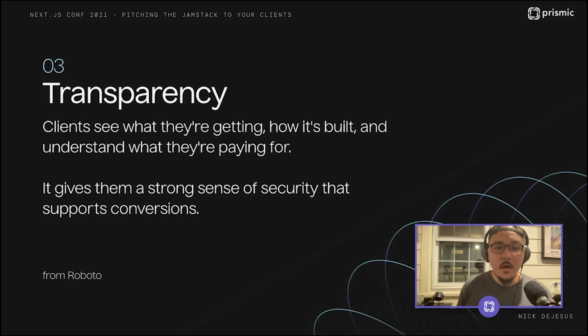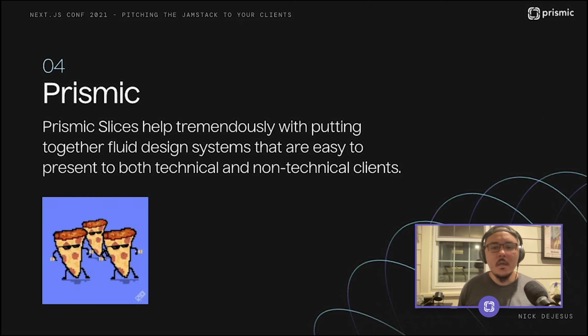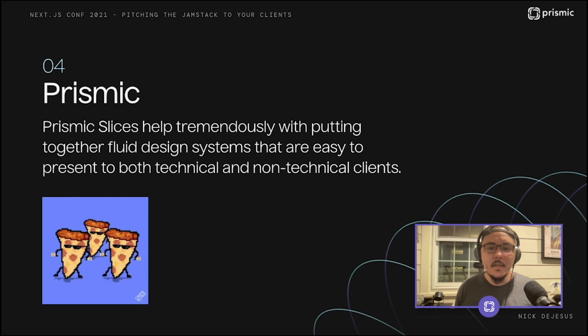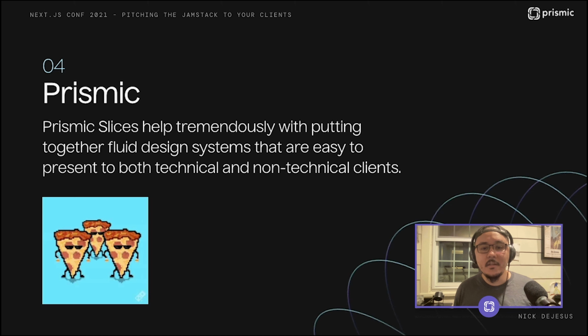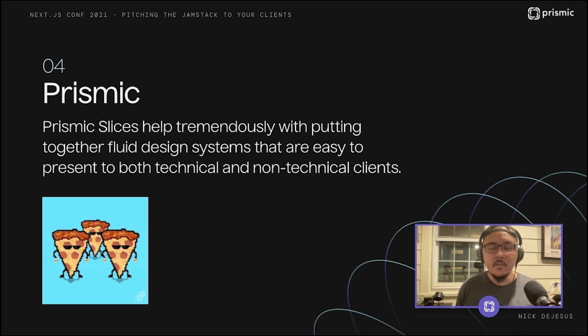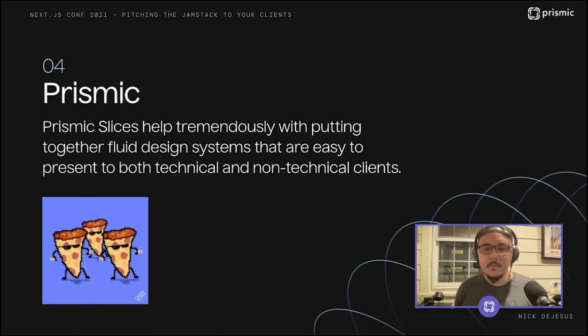And then from Roboto, when clients see the design system, they get to see what they're getting, how it's built, and they understand what they're paying for. It gives them a strong sense of security that supports conversions. And so Prismic slices help tremendously with putting together fluid design systems that are easy to present to both technical and non-technical clients.